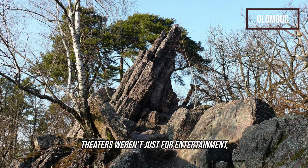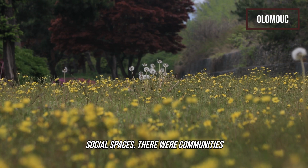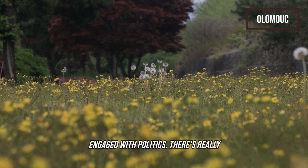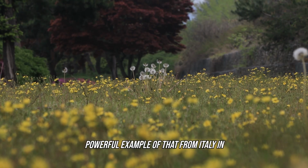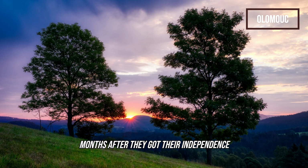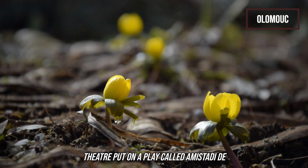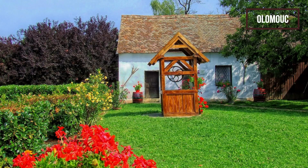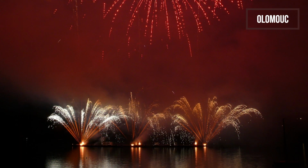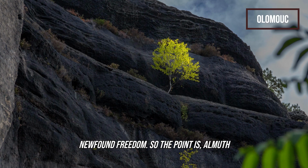And these provincial theaters weren't just for entertainment, were they? Not at all. They were vital social spaces. They were where communities processed what was happening, where they engaged with politics. There's a really powerful example of that from Italy in the sources. Yes, in Feltre. Just a few months after they got their independence from the Habsburgs in 1866, the local theater put on a play called I Misteri della Polizia Austriaca. The Mysteries of the Austrian Police. Exactly. They were using the stage to process immediate political trauma and celebrate their newfound freedom.